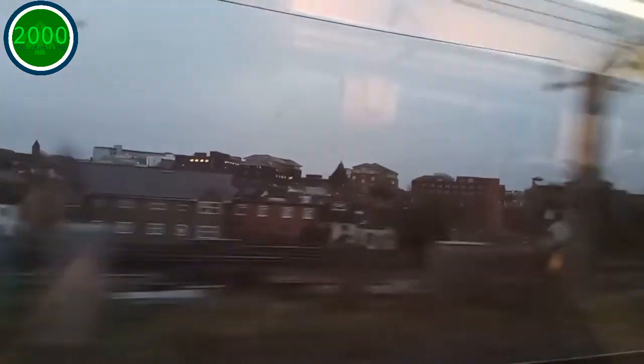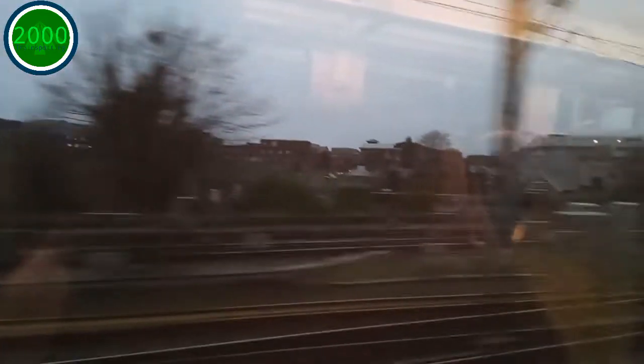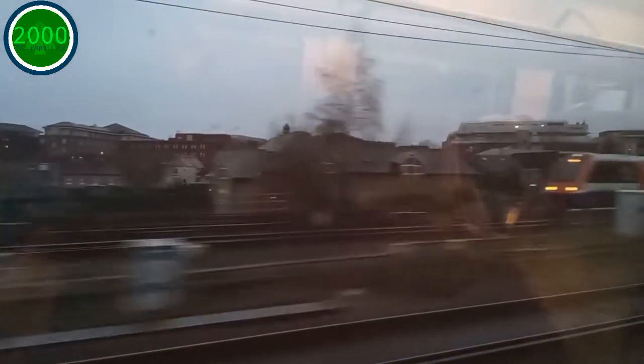And we're now coming into Watford Junction. What track are we going on? We are now approaching Watford Junction. Are we going on the slow lines? I thought we were going to be hightailing it on the fast lines. We're now arriving into Watford Junction, changing services towards St Albans Abbey. This is Watford Junction, our next station stop.